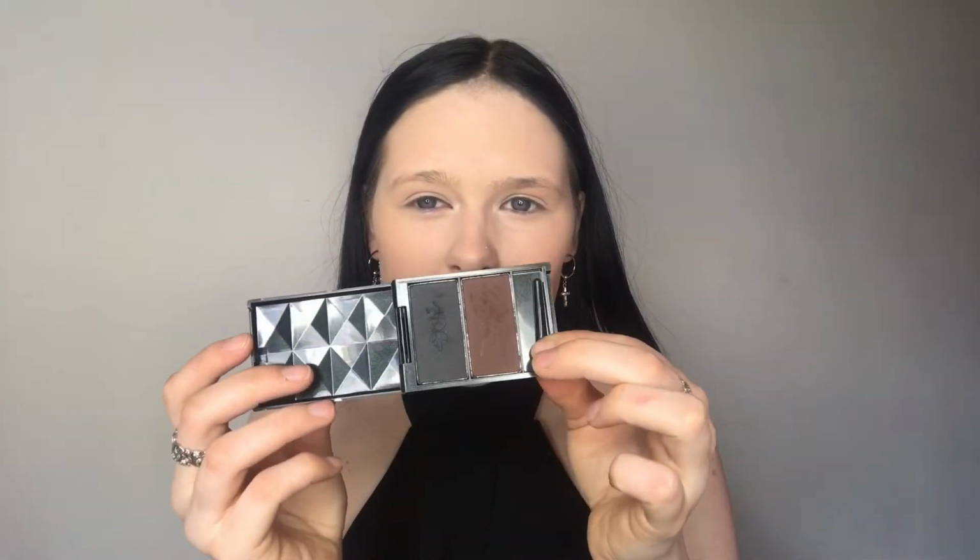Then for eyebrows, I'm using the Me Now 2 Colour Eyebrow. This is in the shade A, so it just comes with these two shades. I'm not going to use the little brush it comes with. I have just ordered an Anastasia number 12 brush, and it has come today. So I'm just going to be using this to fill in my brows.